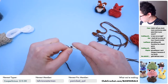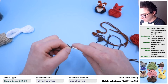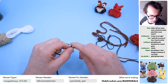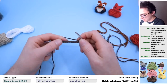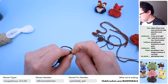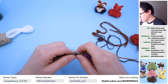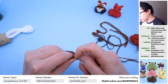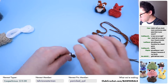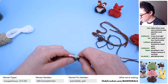Let's do one, two, three, four... seven, eight. We're just making them up as we go. Let's try that. And then we'll slip this down. I mean, we could do antlers with pipe cleaners, actually. That could be kind of fun, and then we can shape them however we want. Although it is a lot easier to crochet them, I'm sure.